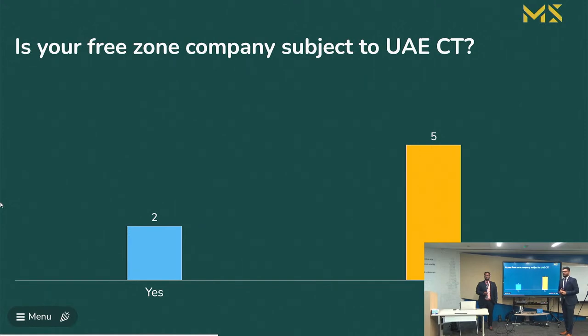No, the question just means whether you think freezone companies are subject to corporate tax or not. Just your plain understanding, whether a freezone company, as a freezone company, is subject to corporate tax or not. That's it. So, looks like most of them have answered no. Okay. Good. We'll go to the next slide.